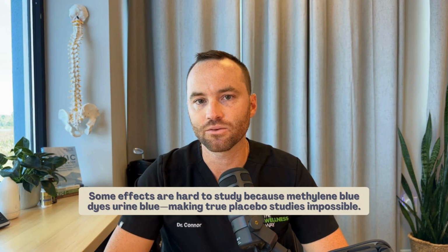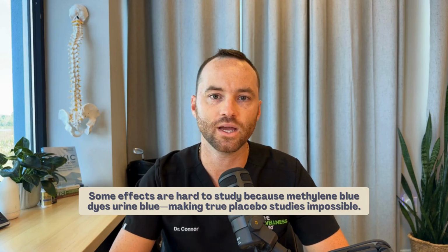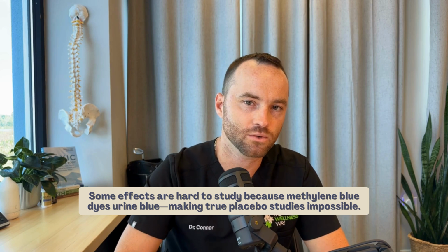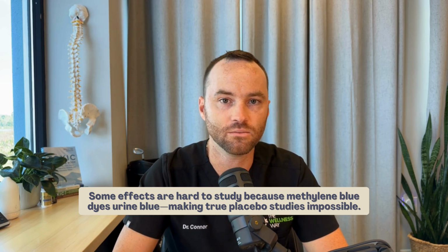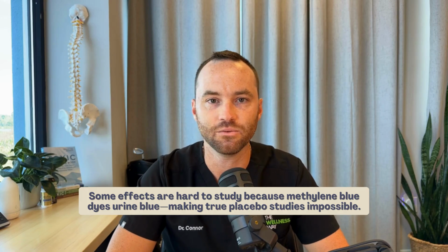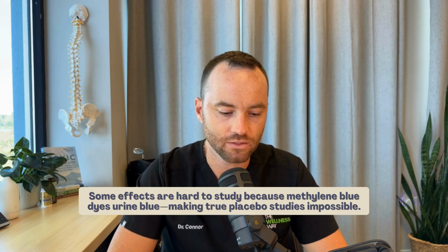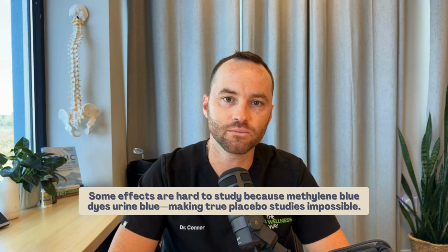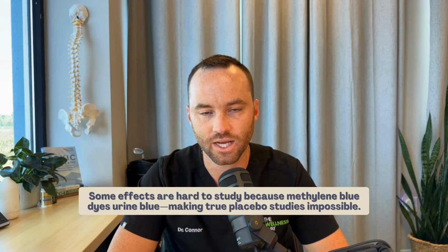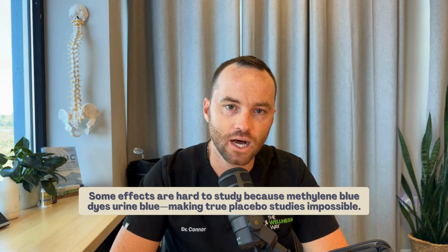Now, one of the other points of emphasis here is that there's not a lot of research that has really been able to show the differences between methylene blue and some of the placebos. One of the biggest reasons is you can't really do a placebo-controlled trial here because methylene blue is in fact a dye. It will turn your urine bright blue. So you can't blind people because of that. They're going to know whether they're getting the placebo or whether they're getting methylene blue. So it kind of skews a lot of the research. So there's not a whole lot of clarity in what's going on.